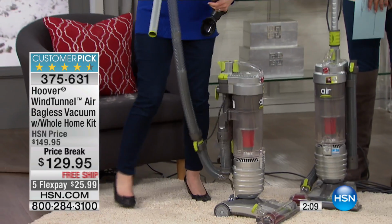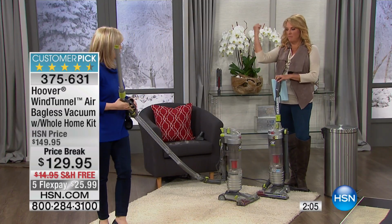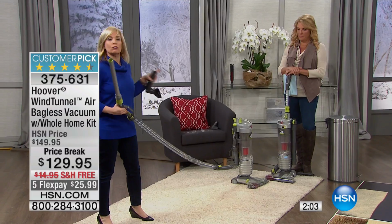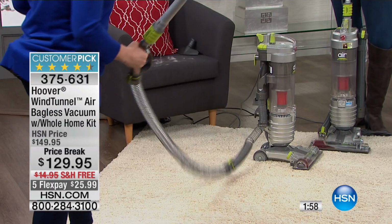So I want to show you. Now look at this, and look how easy it is to pull out. I'm going to stretch this. So you just pull the handle up. Yep, you pull the handle up. And usually with your lighter weight vacuums, a lot of times your vacuum topples over. Not with this one. That's great.